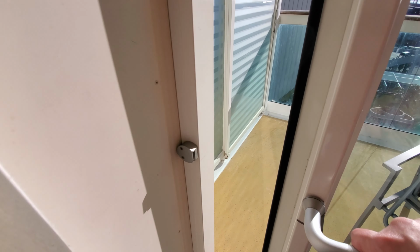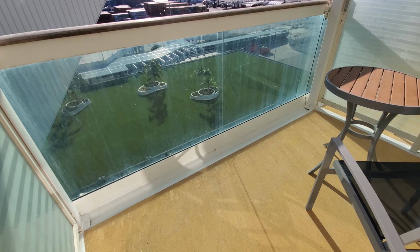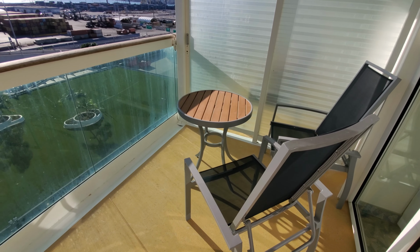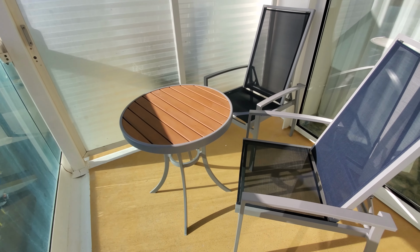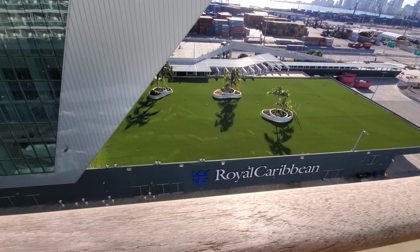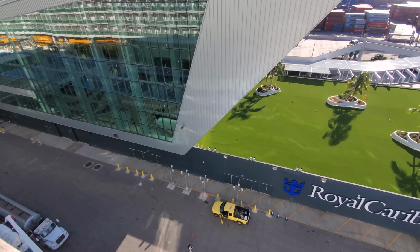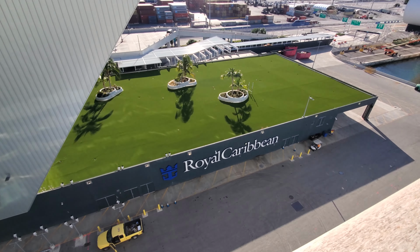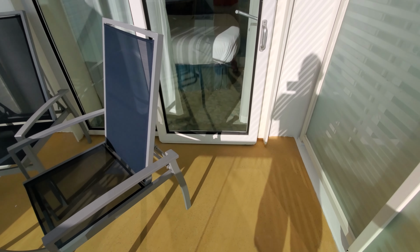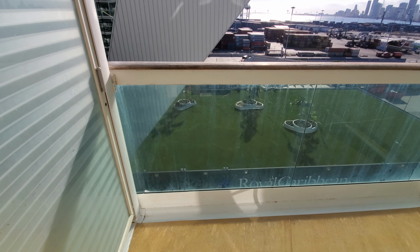Okay, so we are going to go out on the balcony. Quite spacious balcony. A little bit noisy out here. We haven't left port yet. You've got two full-size chairs, full-size table, and right now we are overlooking Royal Caribbean's port, which is really nice. Looks like they have a golf course on there. But yeah, this right here is the balcony. Plenty of space out here, and it's warm too.